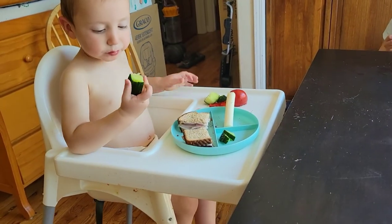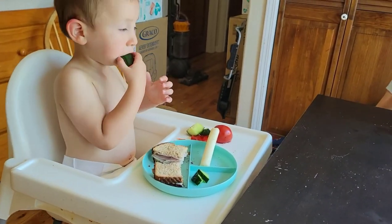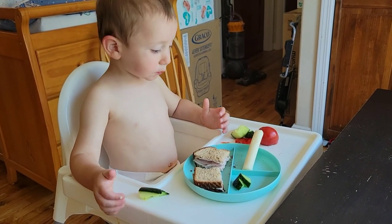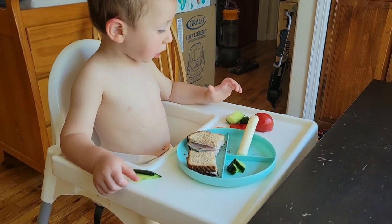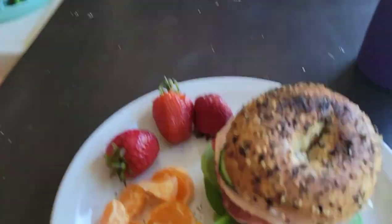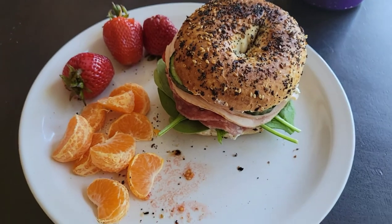He is kind of going through a phase where he'll put food in his mouth, chew it up just a little bit, spit it out, and then he'll finish eating it after it's out of his mouth. It's kind of weird, but all right, so I'm going to eat finally because I'm starving.